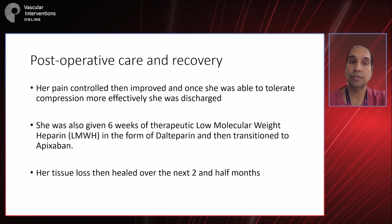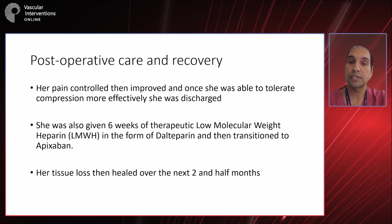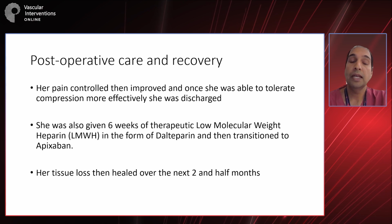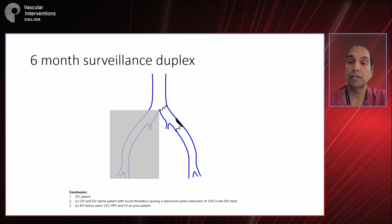Post-operatively, her pain was controlled. It then improved. She was able to tolerate compression at that stage. And then she was discharged on 6 weeks of therapeutic low molecular weight heparin, which at our center is dalteparin. And thereafter, once surveillance imaging had confirmed that the stents were patent, she was transitioned to apixaban. And her tissue loss went on to heal over the next 2.5 months.